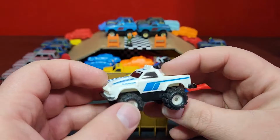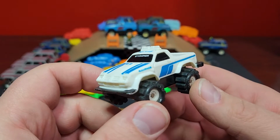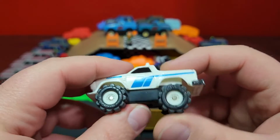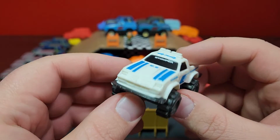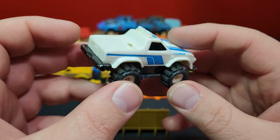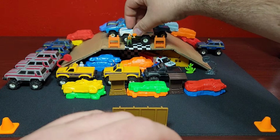Last Rampage, this one is absolutely fantastic. It's in pretty good shape as well. White and blue gives off that 80s Shelby vibe. Axles look good on this one as well. Just a little bit of wear for the paint. This giant spoiler piece down here looks kind of cool. It's definitely oversized compared to what the Rampage was. Rampage was a pretty small vehicle, but it still looks cool. So just squeeze him in there.